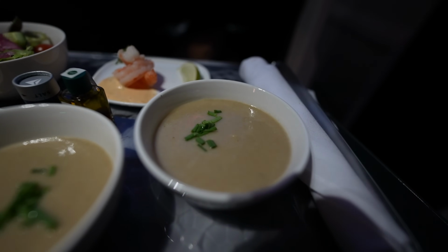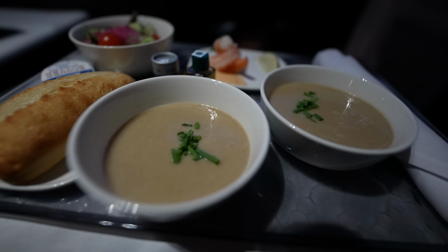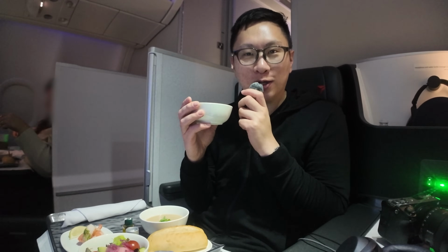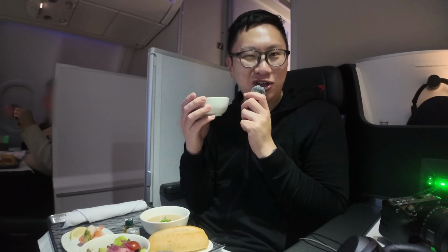Let's give the mushroom soup a taste. So there are some cut chives on top of it and it smells really good. Looks pretty normal though, and yeah, pretty thick. I like that the flavors aren't too strong. Pretty tasty though. Yeah, very creamy, milky. I'm a fan. I also like that it's not too salty. I feel like a lot of other soups end up adding a little bit too much salt. Not the case here. Next up, let's try the cocktail shrimp.